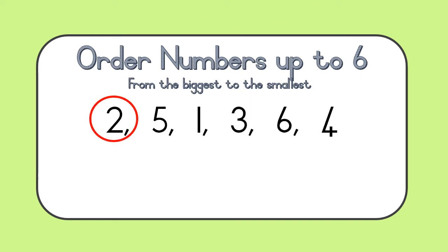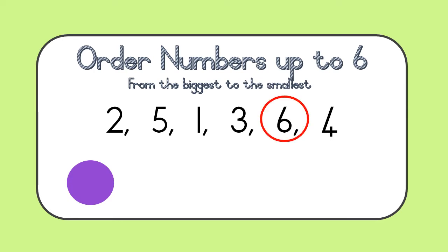2, 5, 1, 3, 6, 4. Good job. Let's start ordering them. Can you remember our instruction? It says from the biggest back to the smallest. Can you see our biggest number? 6. Yes, friends, 6 is my biggest number.